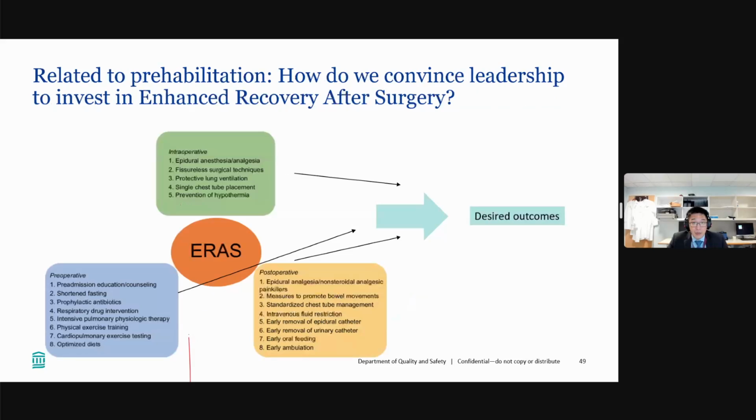We struggle with the same thing when we are trying to convince leadership about enhanced recovery after surgery. There are so many things that go into enhanced recovery after surgery, in the pre-op, the intra-op, and post-op phase of care. So many different items, the bundles, that it's hard to track down which one or two of those things really mattered, or if all things had to be done to make a difference. So we encountered the same problem with prehab.